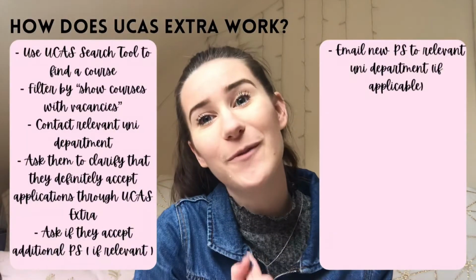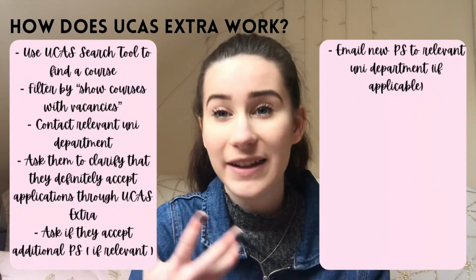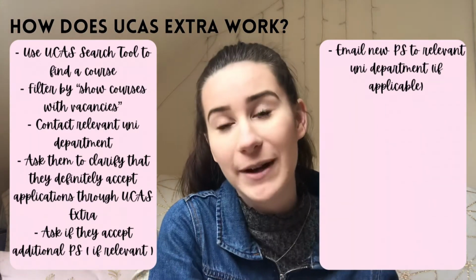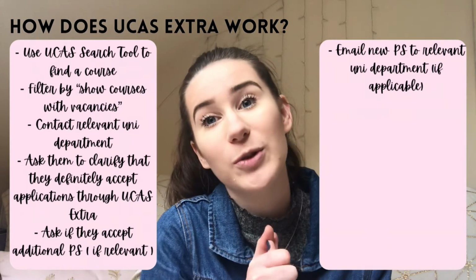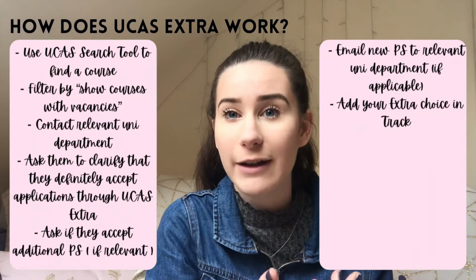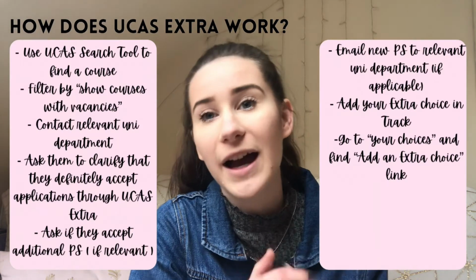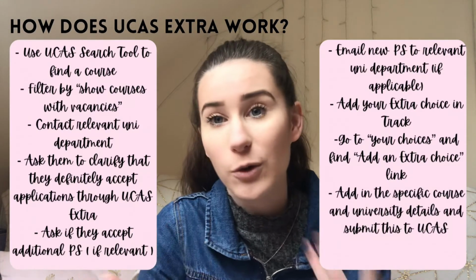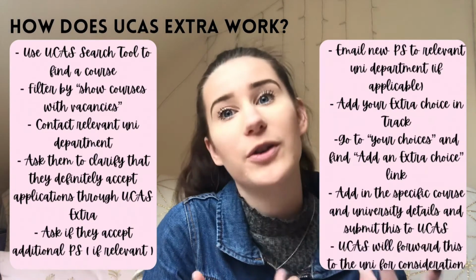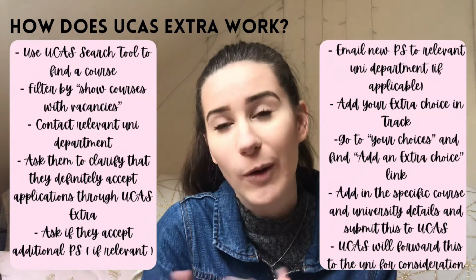Okay, so once you have confirmed with the university that they are happy to take your application through UCAS Extra, and again, if it's relevant to you, that they're also happy for you to apply to a completely different course to your original application, then you go back to UCAS Track and you can actually then apply through UCAS Extra. So as I mentioned earlier on, you go to the Your Choices tab where there should be an option to add an extra choice, and if you press on that, you then just put in the details of the uni and course that you want to apply to and send it off, and that then goes straight to UCAS, who will then forward it on to that university for them then to consider your application and get back to you hopefully as soon as possible with a decision.